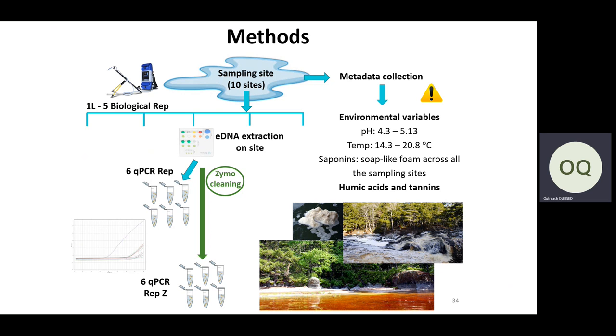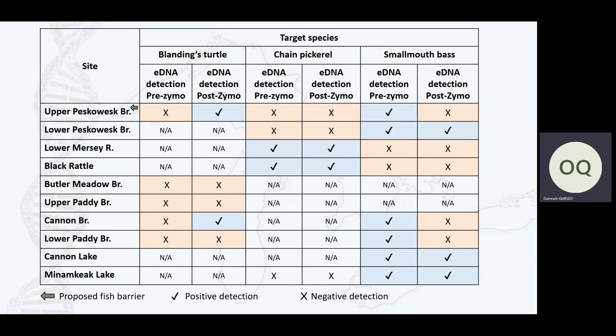The Zymo kits are meant to remove inhibitors. So we said, well, here's a tough situation. Let's see what happens with and without a Zymo kit. And it was pretty interesting because in some cases, we didn't get a detection pre-cleanup, but after we cleaned it up, we did. So cool. And we saw with our IPC, the internal positive control, that there was some inhibition. So we're testing and Zymo picks it up.